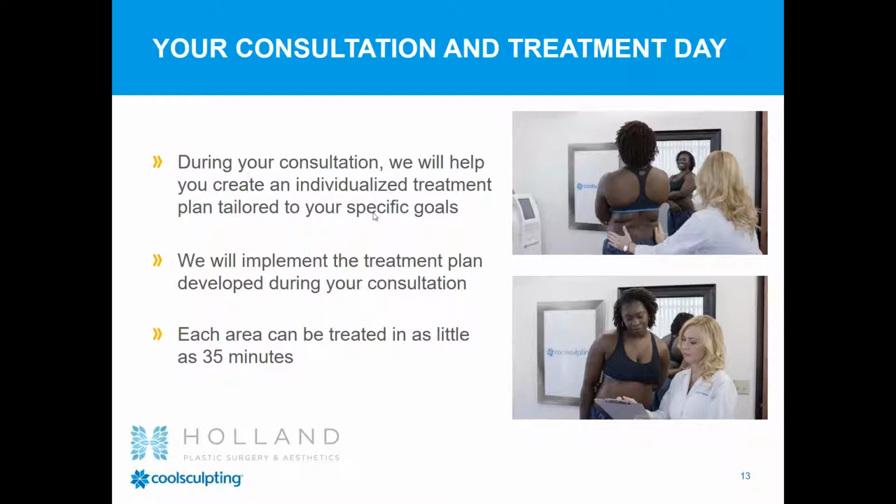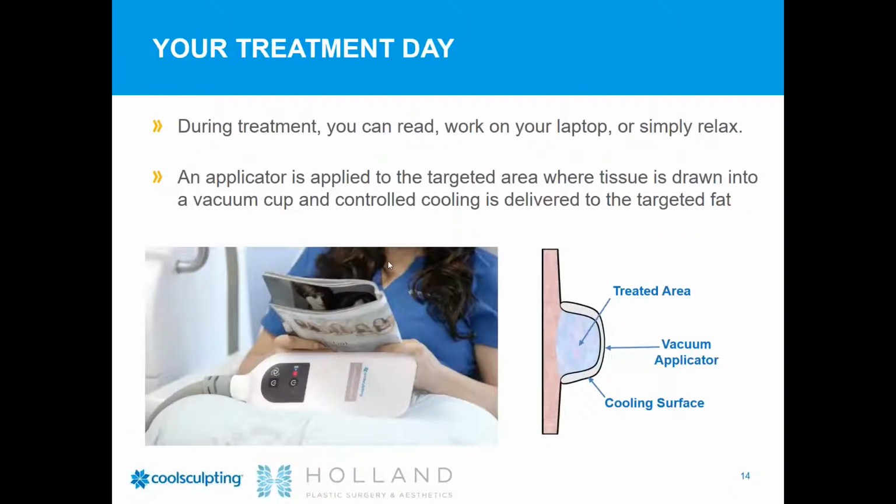So after we've made the plan and decided what to do, on your treatment day, you can drive yourself. There's no medications or anesthesia given. You can read, you could be available for work on your laptop, you can relax. We have iPads here with Netflix if you wanted to just relax and watch a movie. It's not a painful procedure, and once you get the applicators on, it's relatively comfortable just to sit and have the treatment. The applicator is applied.